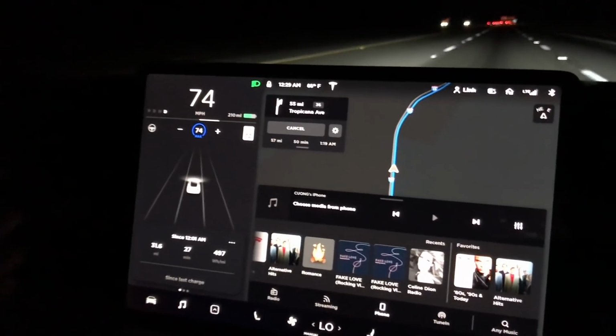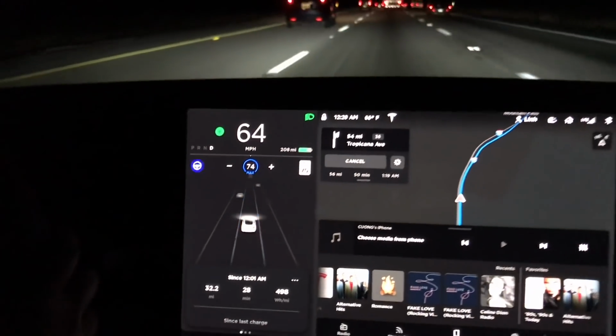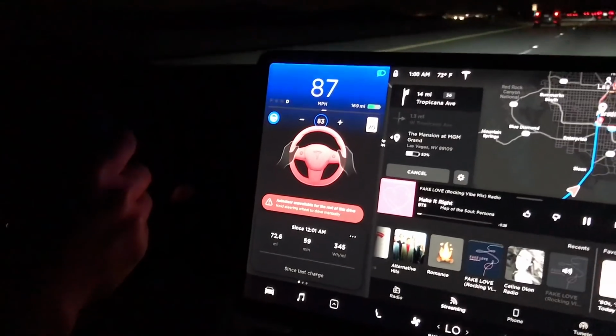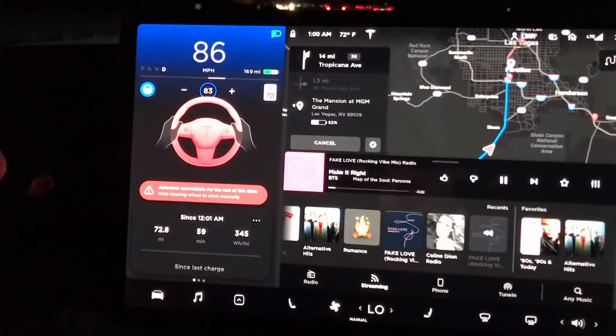After roughly 20 minutes of charge, we are back on the freeway heading to Vegas. About 2.5 hours from now, we will be in Vegas. Notice that AutoPilot is used almost 95% of the trip. There was an occurrence where AutoPilot wasn't being very happy to us, but that was pretty much it.